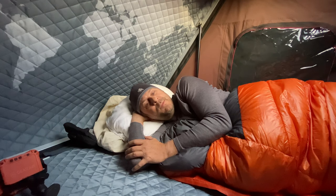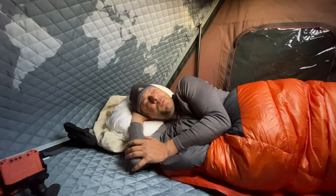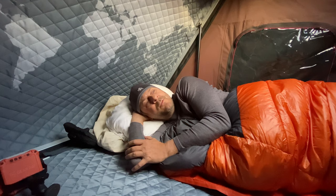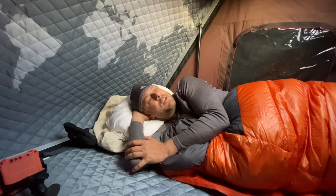Well, good morning. I experienced really high winds last night. I'm pretty exposed out here on the end of this peninsula in the middle of the lake, so it's to be expected to get some high winds from the north coming down through the Verde Valley here. So it's a good test for the iKamper Skycamp Mini.